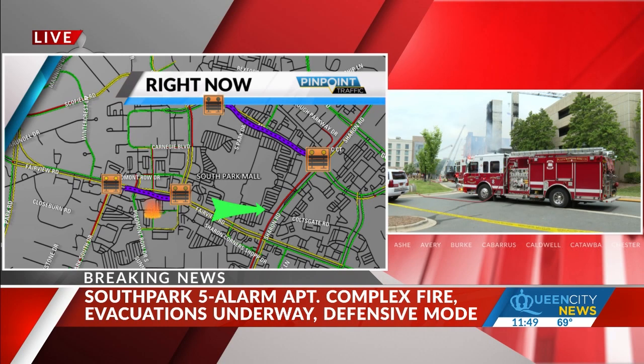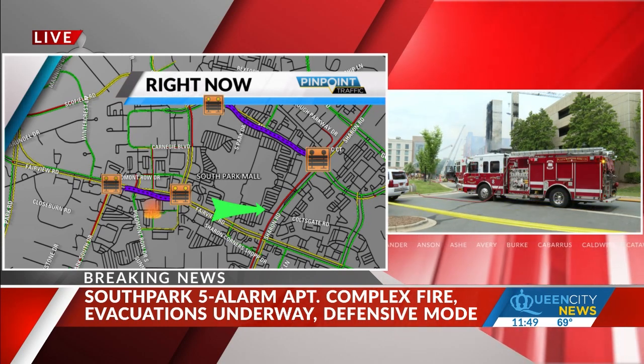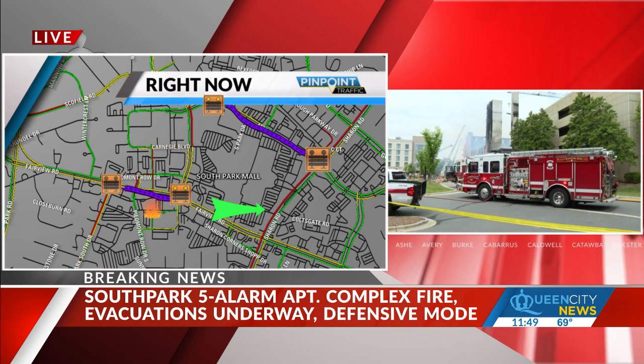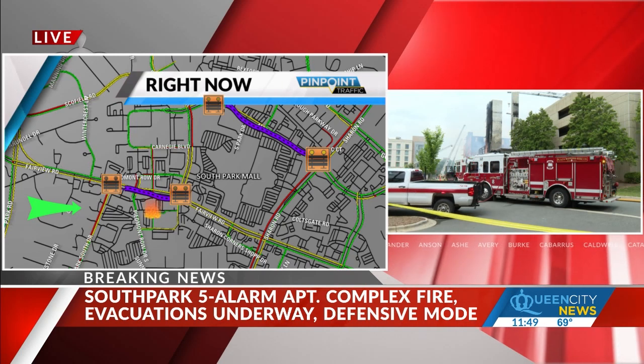That's looking at the southbound side right there. Northbound, we have seen conditions improve over there. Again, police are asking you to avoid the area, but conditions are improving on Sharon Road. I do want to bring your attention over here to Park South Drive, okay?